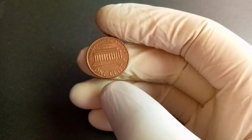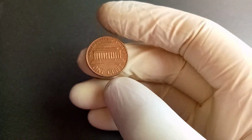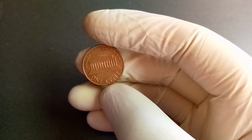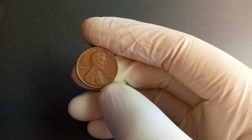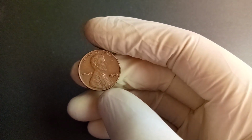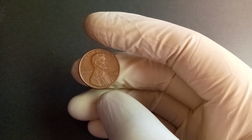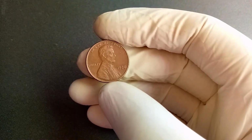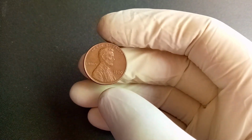This coin is not just a piece of copper. It's a part of American history, a symbol of everyday value transformed into extraordinary wealth. The next time you're sorting through your change or looking through a relative's coin jar, keep your eyes peeled for that shining 1980 penny without a mint mark. It could be your golden ticket, worth nearly $100,000.